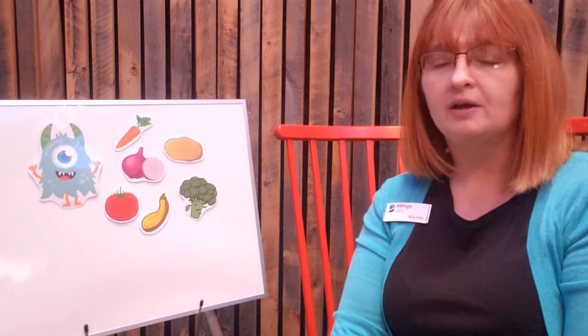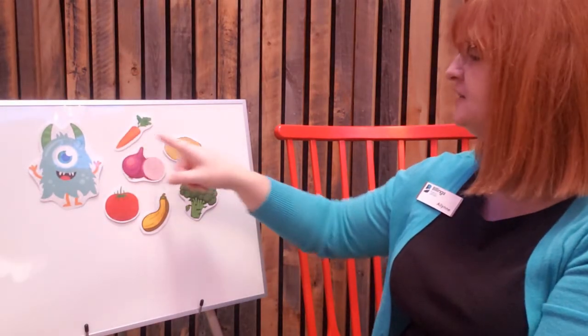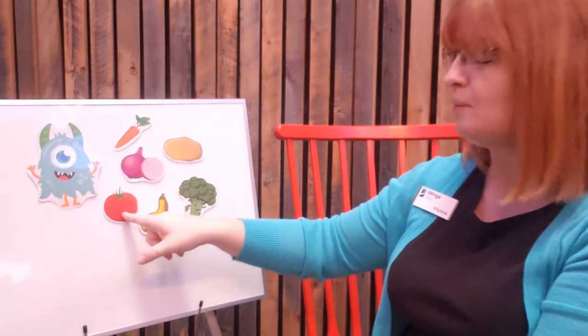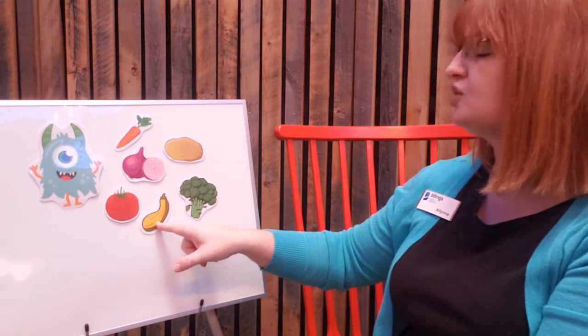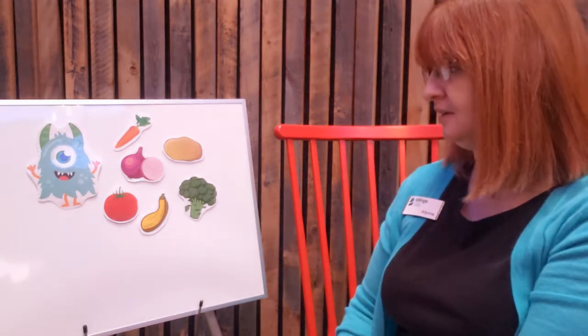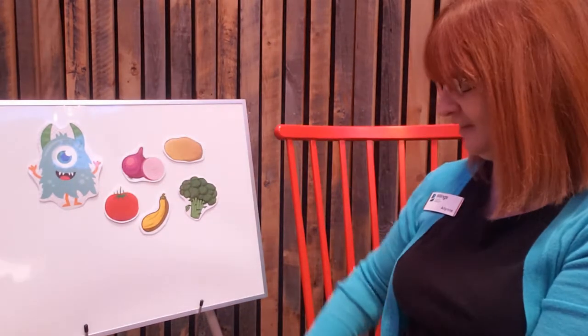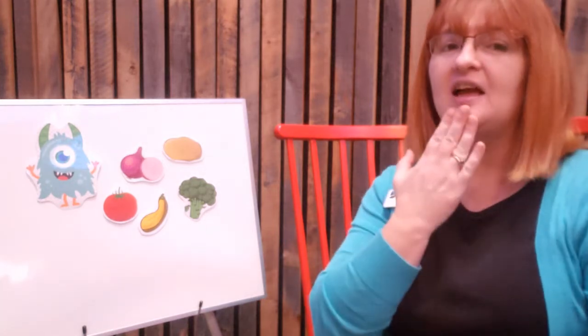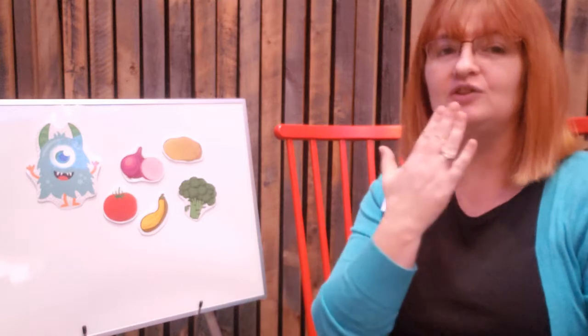Hungry monster, munch, munch, munch. Hungry monster, would you like a vegetable for lunch? Should we pick an orange carrot, a brown potato, a purple onion, a red tomato, a yellow squash, or a green broccoli? Which one should she have first? Carrots. Are you still on orange carrot? Alrighty, then we're going to say, hungry monster, how was your lunch? Delicious and healthy. Thank you very much.